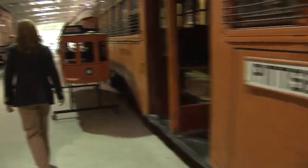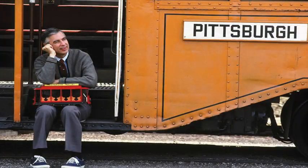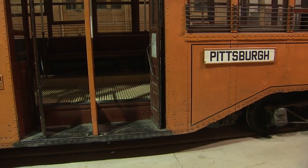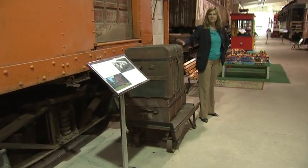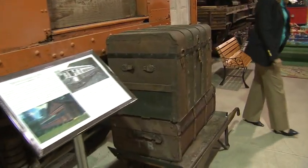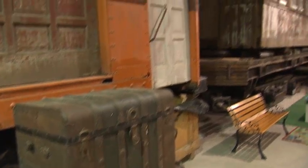Very nice. Now, if you look at Mr. Rogers, his book, he's sitting on that step there. Oh, really? That's the front page of his book. Yes, that's the photo they used. And some of these were turned into luggage examples, the trunks that they used to put on trolleys. And these were turned into cabins later on, both of these cars, and then we rescued them.